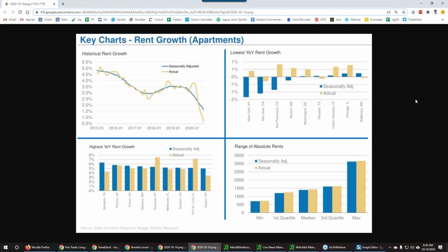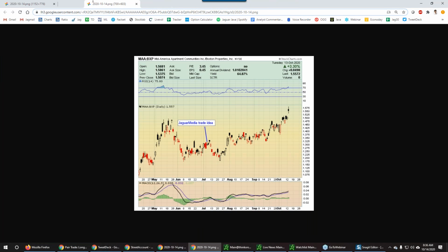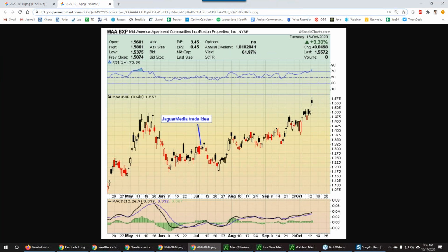So coming back to the pair trade, we can see from the ratio chart that I shared, this trade has worked out nicely so far. So basically, if you bought MAA common and you shorted the same dollar amount of BXP, you've made money while at the same time not having to make a call on the overall market direction and the direction of the REIT sector. And I think this trade will continue to work out in the medium term.